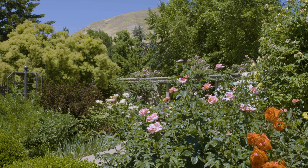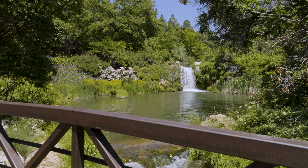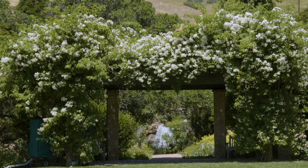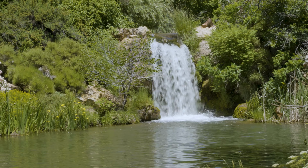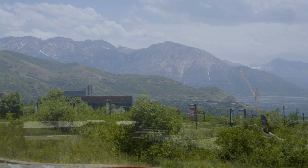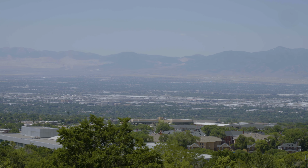Down lower, we have a rose garden. We have a water pavilion because we have Red Butte Creek running through the garden, and we have multiple ponds where we have the native Bonneville cutthroat trout stocked. But we see lots of birds and have some beautiful calm spaces with lots of water for people to hang out by. We've got the Wasatch Range behind us here, the Oquirrhs across the valley, and you can see the Great Salt Lake and Antelope Island over there. It's one of the best places to view the valley and to see sunsets in the valley.